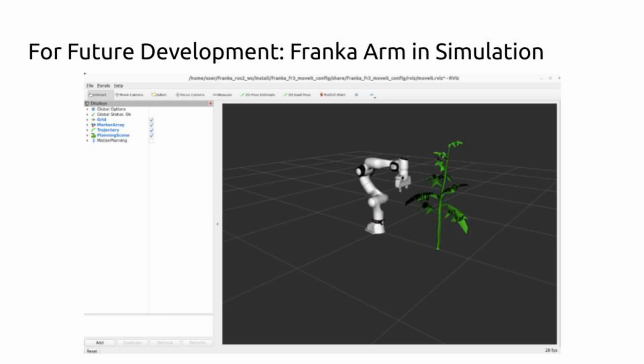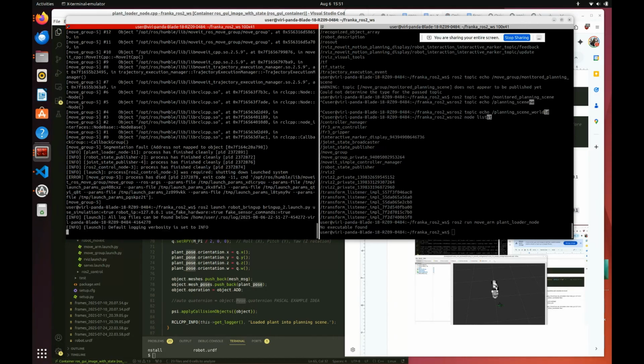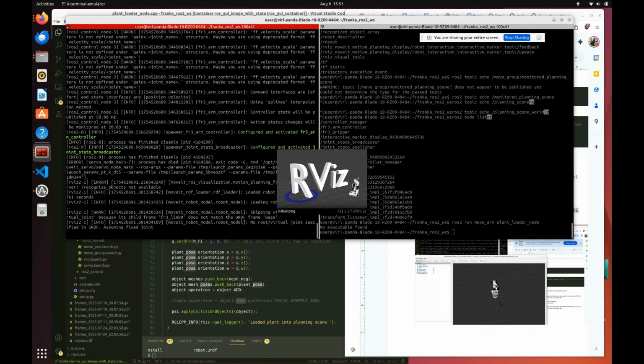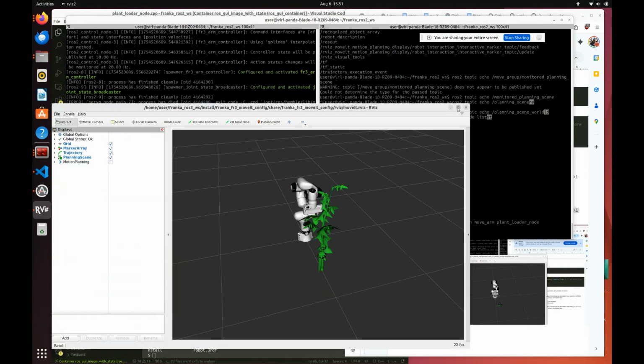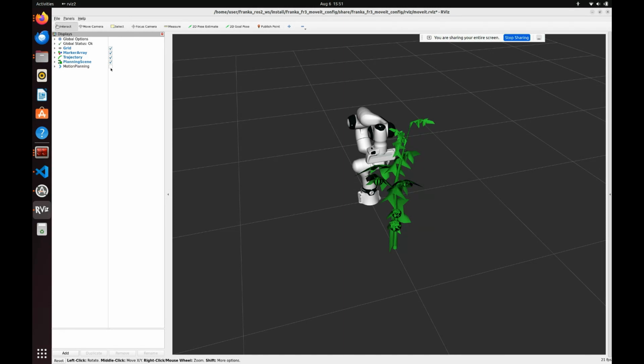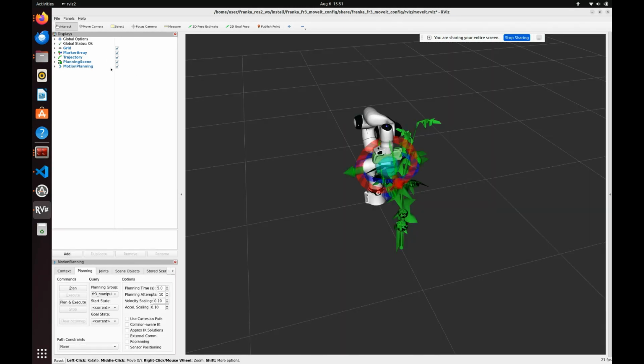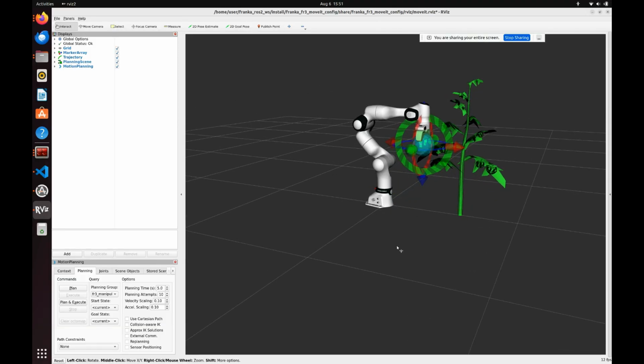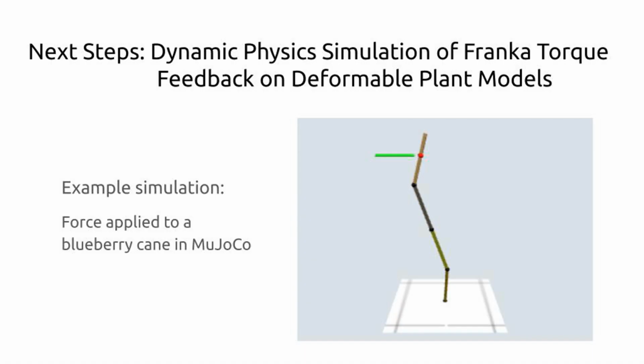Alongside my work on the actual arm, I began developing my own custom ROS2 controller package for simulation, planning, and interaction of a Franka arm model with its environment. Using MoveIt and Gazebo, I was able to get the simulated arm to recognize collision objects, such as plants, and respond to them appropriately. In the future, this will enable full path planning in the presence of obstacles so that the robot can safely navigate to pruning points on a real tree.